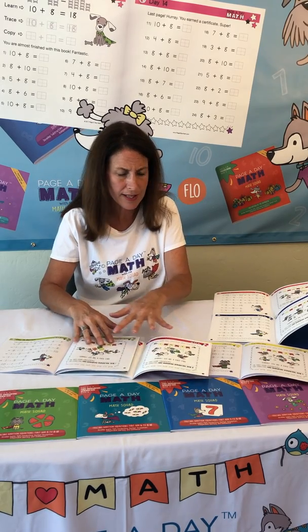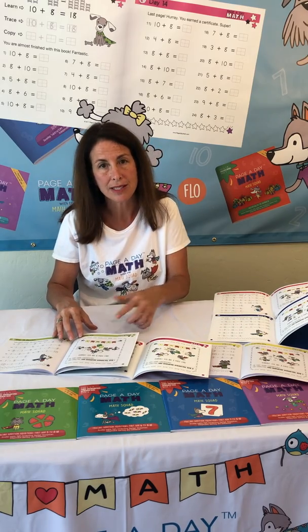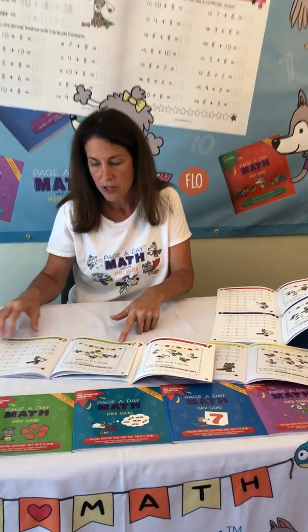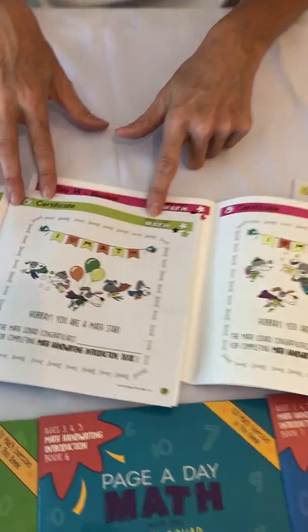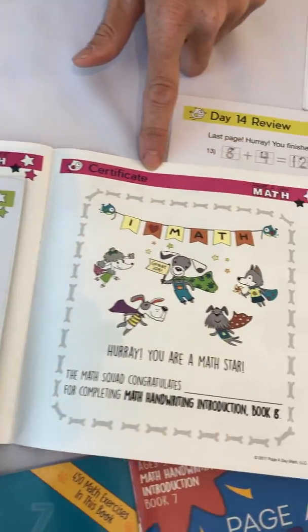You'll also notice that the books are all color-coded. Every book has a different color stripe at the top. This one has a lime green stripe. And then you'll see there's pink and yellow and blue and red. So anyway, there's 10 different colors at the top of every book.